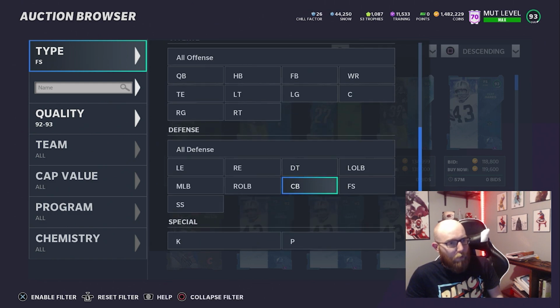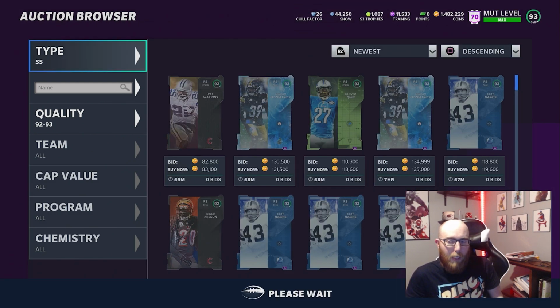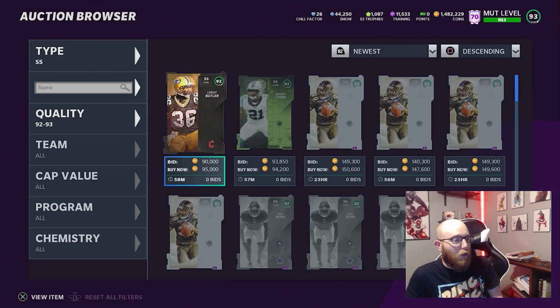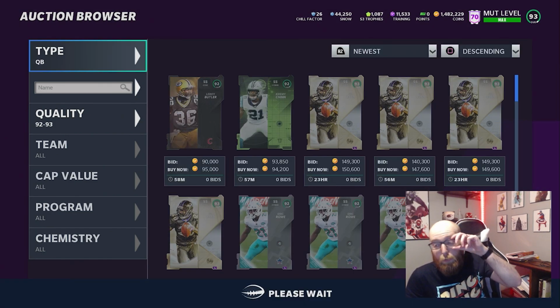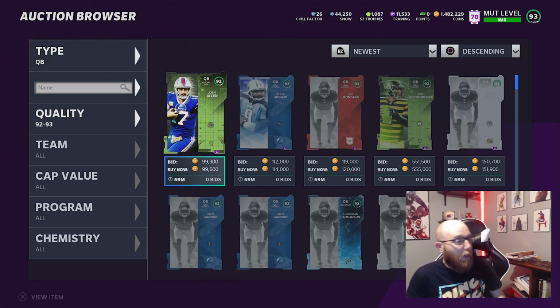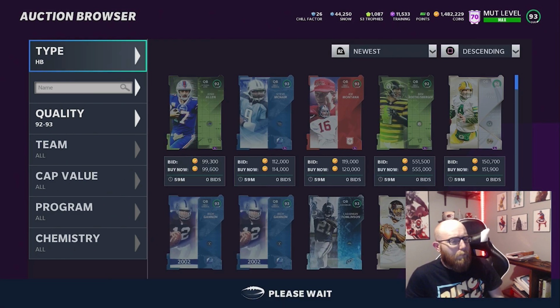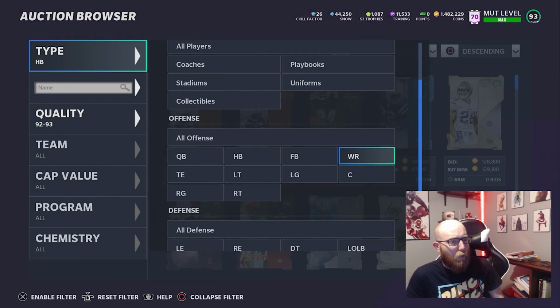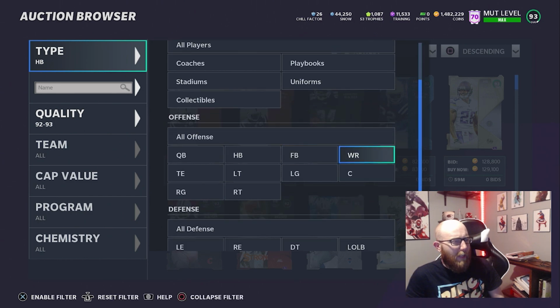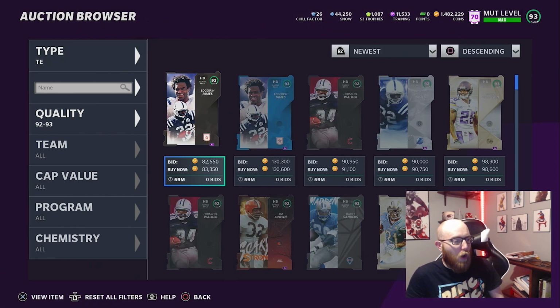83, I'm going to pass. I've just bought so many of those. I'm not even going to be able to post all my cards because I bought too many. I don't know how many I've bought, but I've bought, what, 12? 11? I don't know what I started with. Maybe more, 12, 13? It was like 2.6. Don't click wide receiver. Don't do it.